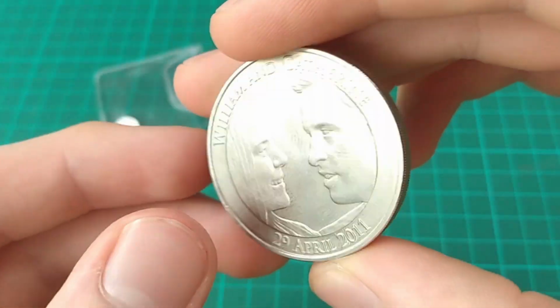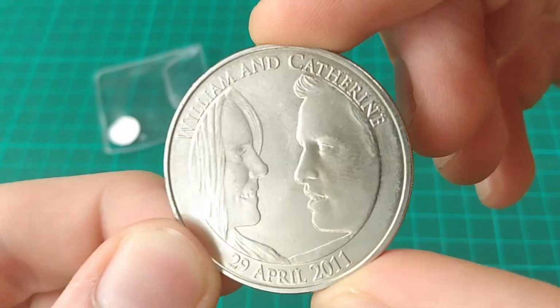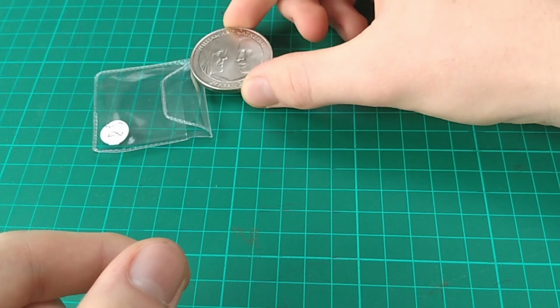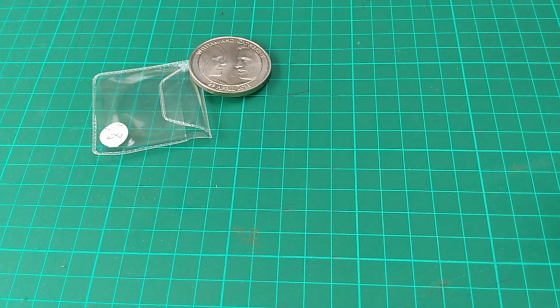So overall, a great coin, and I bought it because it's a £5 coin I don't have, so another £5 coin to add to my collection. So there we go, and now we'll move on to the silver coins, beginning with this coin right here.